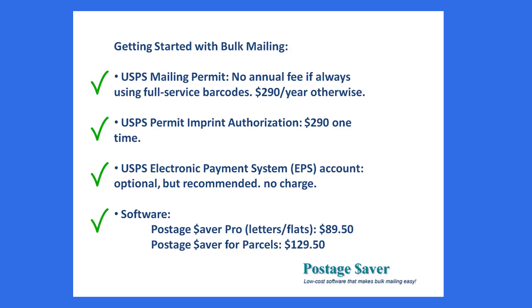You'll also need software to help you prepare your mailing, to sort the list into the required trays and sacks, to create the tags for those trays and sacks, to generate the paperwork that the post office requires, to compute the postage, and to give you a set of instructions for how to prepare each particular mailing. And if you're doing parcels, to upload a parcel tracking file to the Postal Service. We have 2 products that do all that.